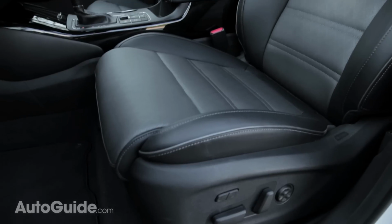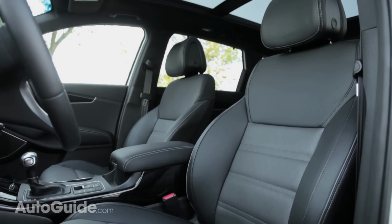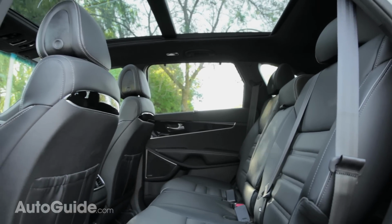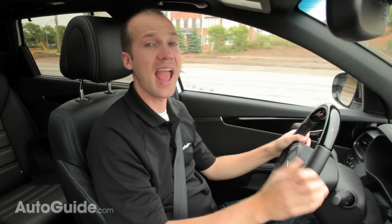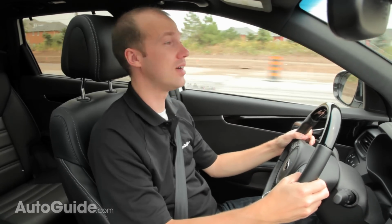The front seat, though, isn't quite as comfortable as the Pilot's, as there are some hard spots that I just can't quite get used to. Second row passengers are a bit more spoiled in the Sorento, as the quality of materials are the same back there as they are up front, unlike the Honda. And there is also a true panoramic sunroof as opposed to a dual setup found in the Honda.